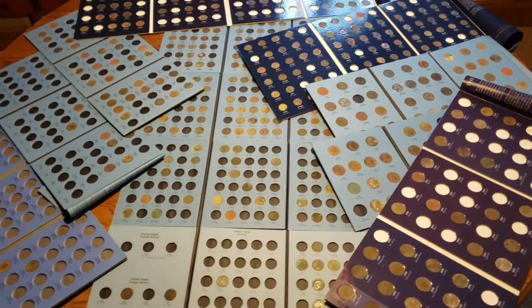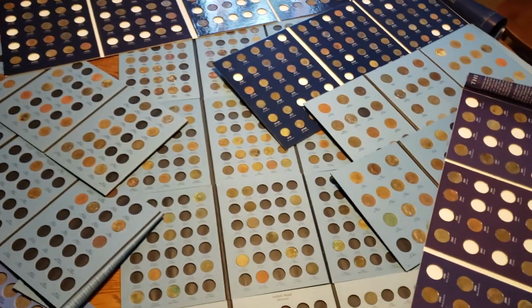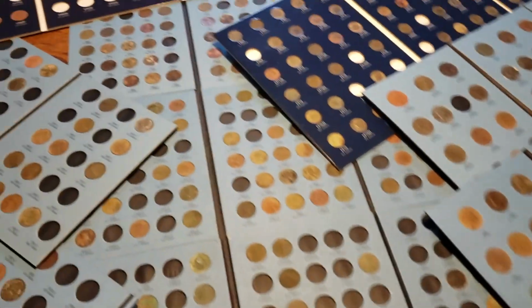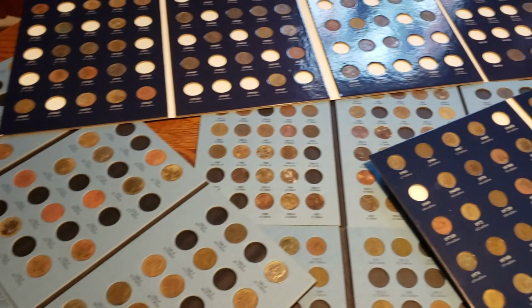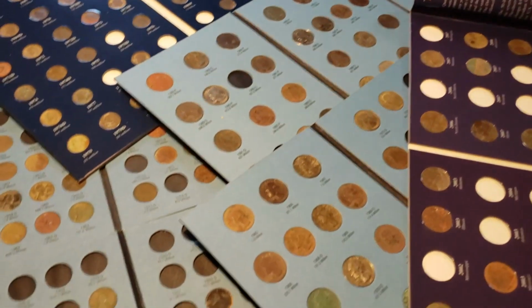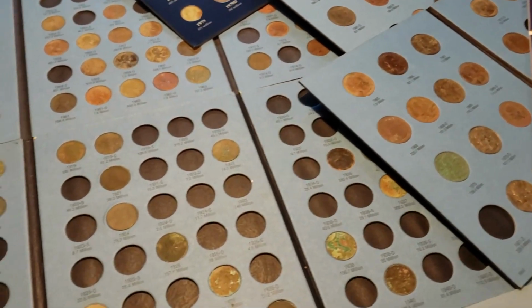Let's start off with my clad coins that I've been collecting kind of in these Whitman catalog books. I did put buffaloes and Indians in here. So even though I did pretty good, I think, as far as how many clad coins I dug, almost filling a couple of these, maybe I'll finish them off next year.